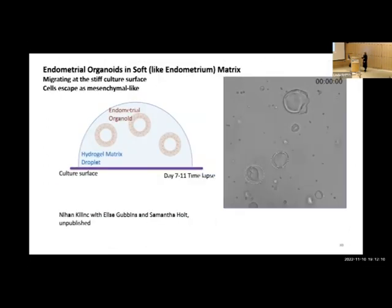Moreover, we're now studying how these might be migrating through the muscle. Maybe they even go through the uterus into the abdominal cavity. We don't know. It's a hypothesis. So you can watch. This is in a very soft matrix, and you can see the organoids are growing. The one on the upper is growing. Then you can see these lesions, as they get near the surface, start to migrate along. And this may be the kind of way that as the endometrium gets near the muscle, it wants to migrate on something stiff. So this may be capturing features of how they invade the muscle.